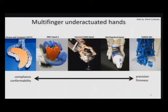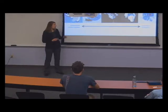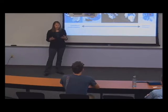So because of all these reasons, there are a lot of underactuated hand designs proposed. And here are 5 that are well known in the field of underactuated hand design. But they typically fall somewhere on the spectrum, where at one end you have a high degree of underactuation. You're likely to see these very soft materials, and they're going to adapt really well to weird shapes. On the other end of the spectrum, you will have a lower degree of underactuation, and you're unlikely to see those same soft materials, but you're going to get a lot more precision and firmness when grasping.